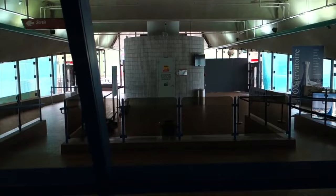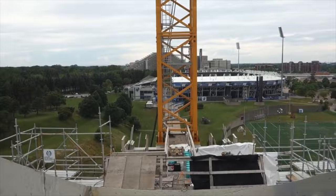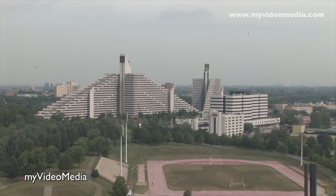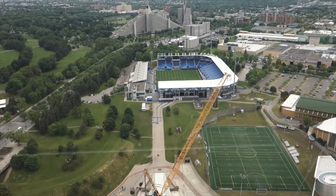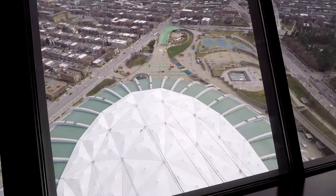Oh, here we go. You're going up now. Look at this. Starting to go really steep now. There's the Olympic Village. Oh, we're already up. The tower offers a spectacular view of the city. Oh my gosh, look at that. Wow.